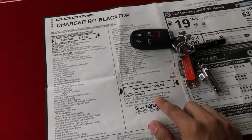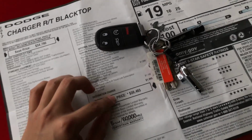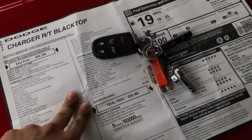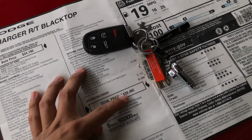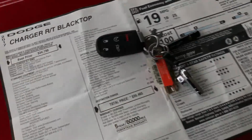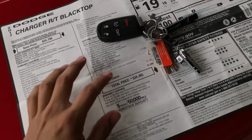Now I know what you guys are thinking. $46,000? That's crazy. You should have gotten yourself a Scat Pack for that price. Well, first of all, they didn't have Scat Packs, and second, the Scat Pack had a starting price of $45,000 or somewhere around there, at that dealership. But it really doesn't bother me, because I love this car.